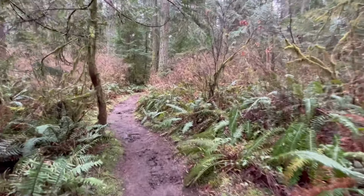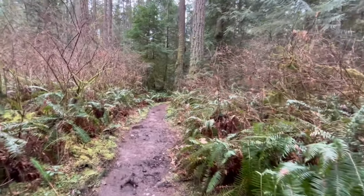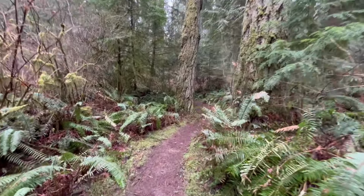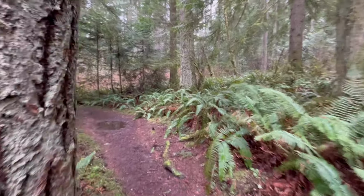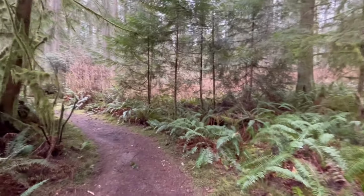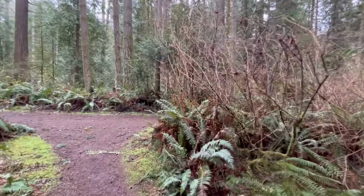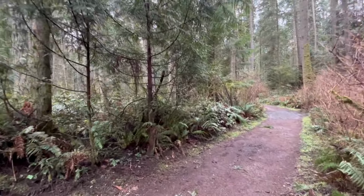See if we can spot them. Getting closer. They're definitely going on and on about something. Let's see if we can track them down here.